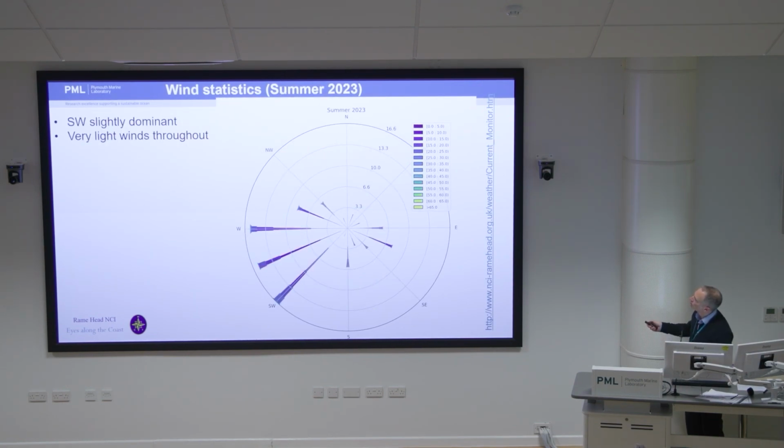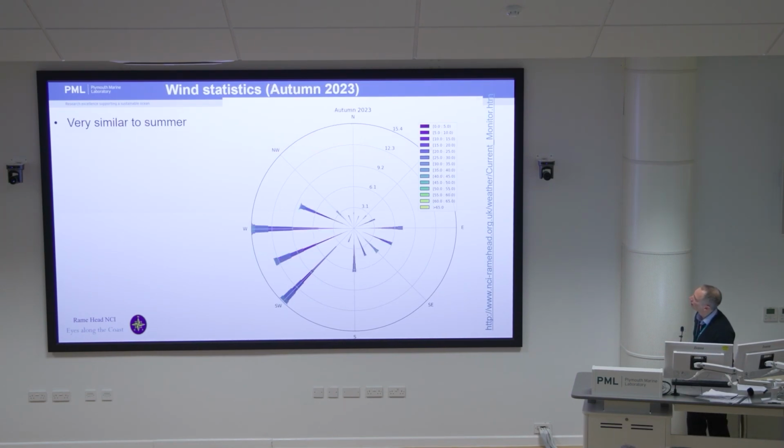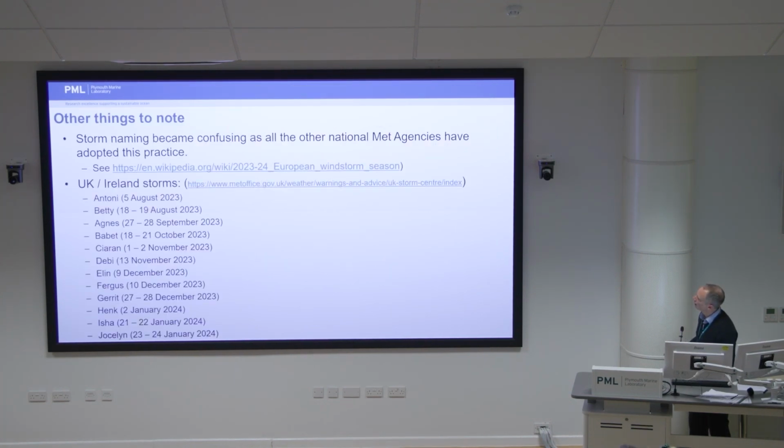Normal service resumed pretty much during the summer, so we're going much more towards southwesterlies in the summer. And again, I think the thing to note again is that the winds were very light. That was one of the contributing factors behind the marine heat wave we had in June. And then autumn 23, again, very similar to summer, so southwesterly dominate again, but not much in the way of extreme wind speeds last year.